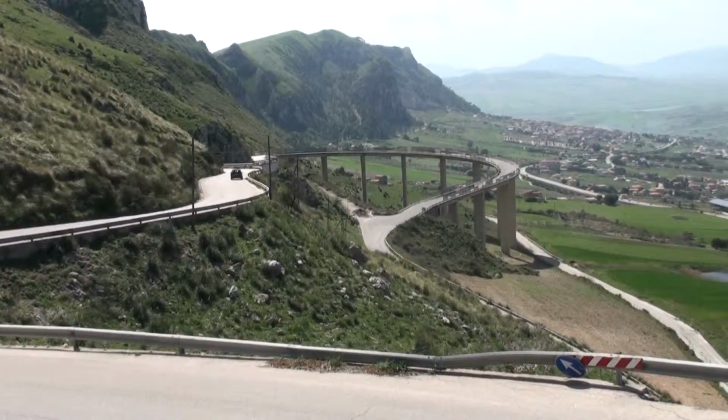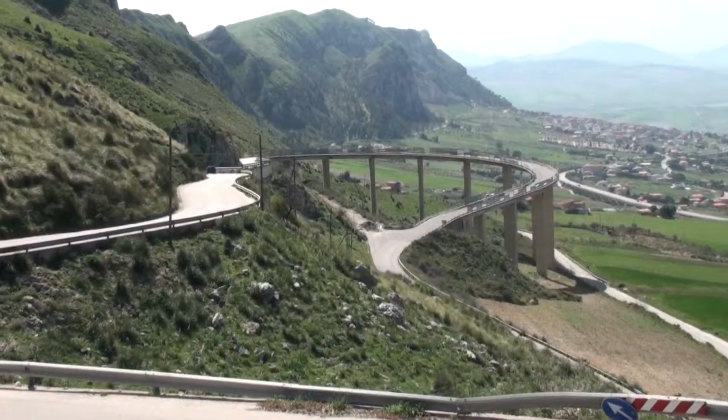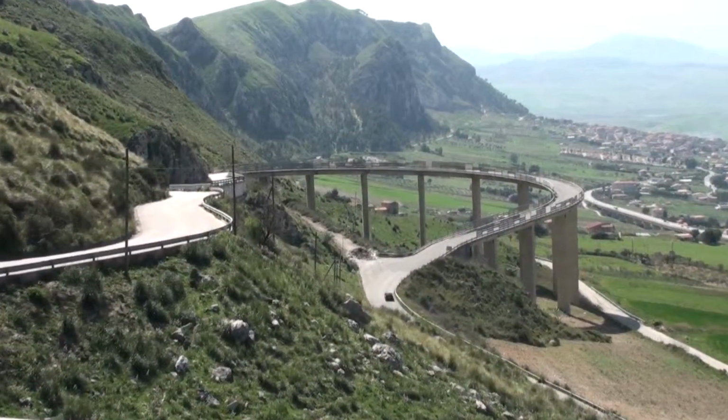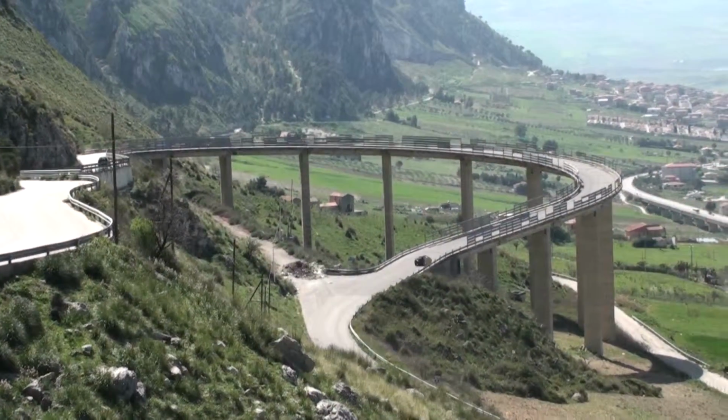And this is this piece of roadway that we've just come up. Sort of have to go out into the median to be able to get around this really sharp corner. There'd be no other way of doing it. Quite an amazing bit of road.